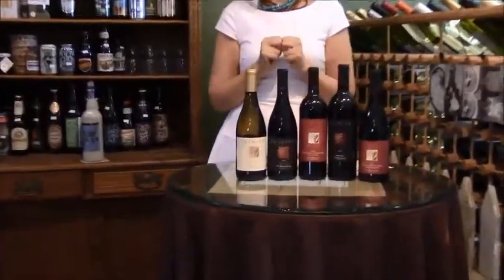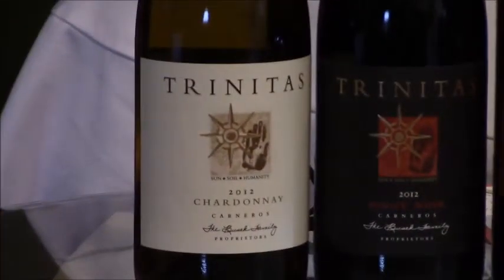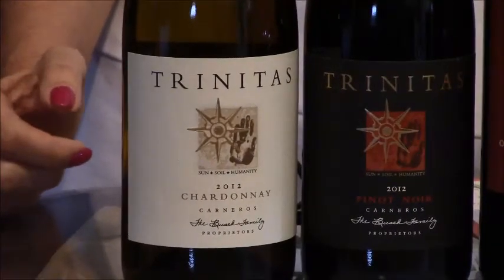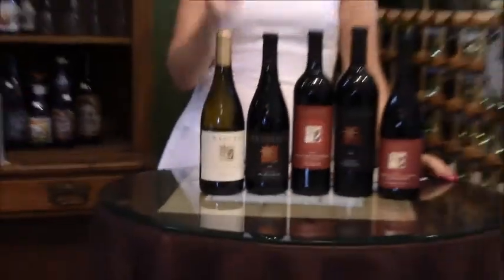This is a classic California style Chardonnay. It's big, it's oaky, it's buttery, it's gone through 100% malolactic fermentation, so that gives it that buttery character. If you are familiar with Rombauer, it's similar in style, though I think a lot more approachable and more balanced. So this is what we're starting off with.